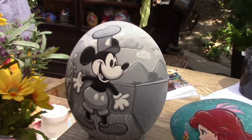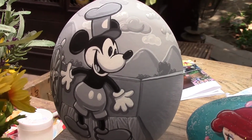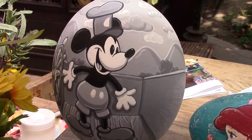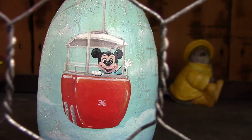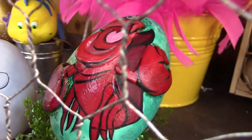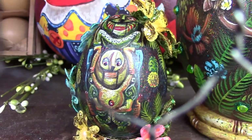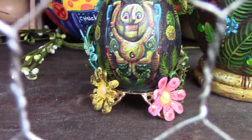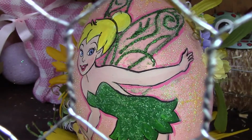But some other new Easter eggs this week were this Steamboat Willie Easter egg. I loved this one. I love anything with the black and white Mickey Mouse. And also the Skyline Mickey Mouse, I would call him, I guess. And then you have Sebastian. Yeah, he's also kind of 3D. And some Tiki guys from the Tiki Room, of course. And Tinkerbell, of course. She's all glittery. You love your glitter. Of course.